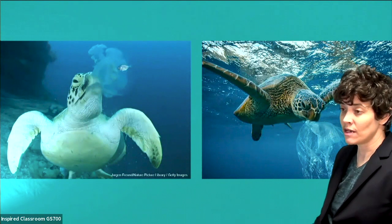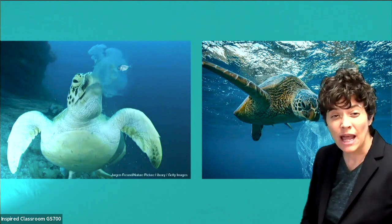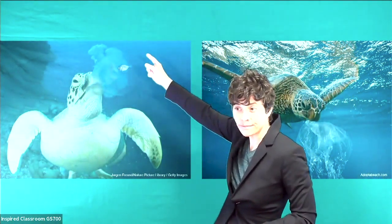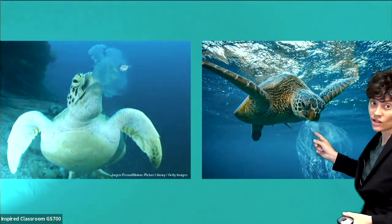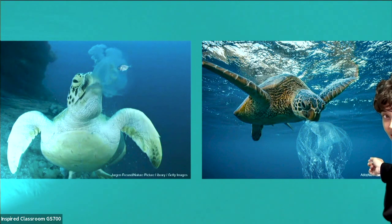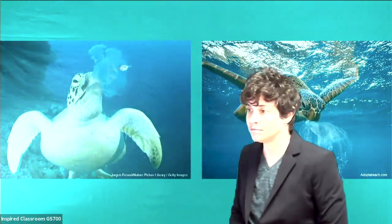But one of them we talked about, and you mentioned the Great Pacific Garbage Patch, and that's plastic pollution. So remember, sea turtles like to eat jellyfish. There's a jellyfish, and there's a sea turtle eating a jellyfish. Now, this is not a jellyfish, it's a plastic bag. Does it look a lot like a jellyfish? Thumbs up if you think it looks a lot like the jellyfish, or thumbs down if you think it doesn't. Awesome. Yeah. So sea turtles can get very confused between plastic bags and jellyfish, and they end up swallowing them, and that's not good for them.